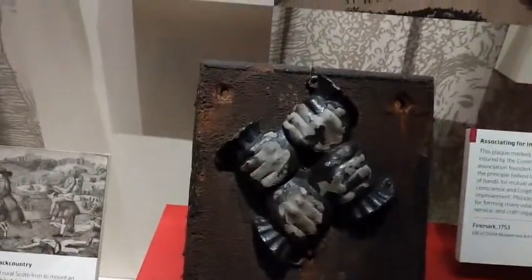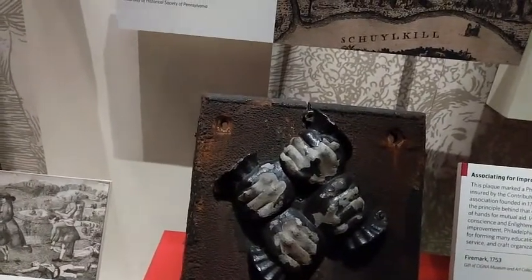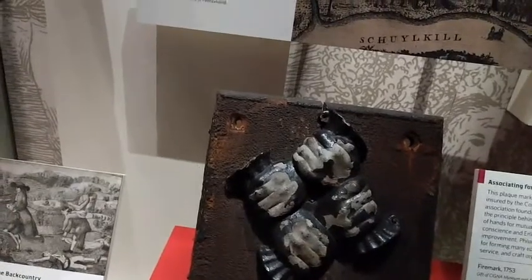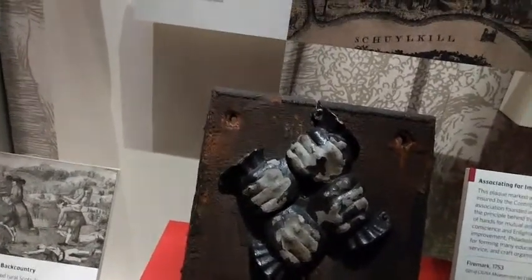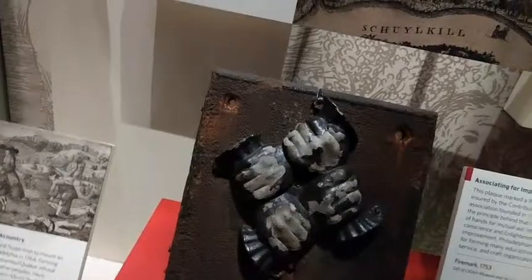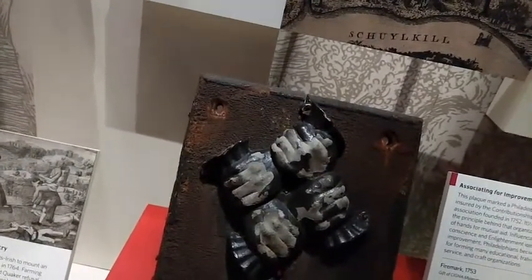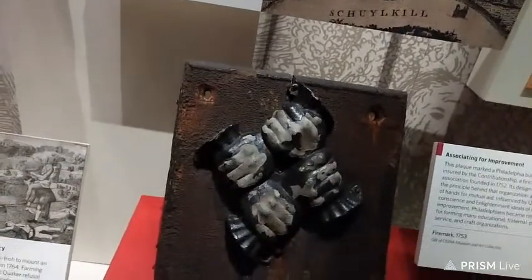This plaque here marked a Philadelphia building as insured by the Contributionship of Fire Insurance Association, founded in 1752. Its design expressed the principle behind that organization, a joining of hands for mutual aid. That's where that came from. Influenced by Quaker conscience and Enlightenment ideals of civic improvement, Philadelphians became renowned for forming many educational, fraternal, public service, and craft organizations.